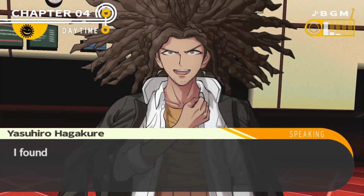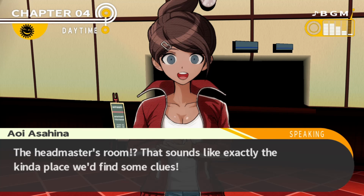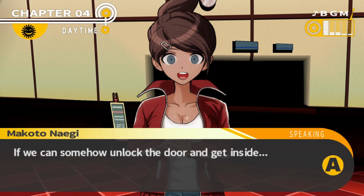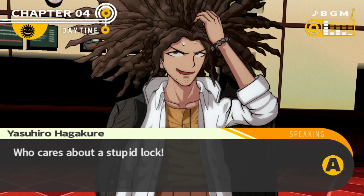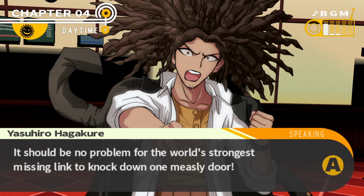Alright. Hiro, what's up? I found a couple of rooms on the 4th floor, but they were locked. The data center and the headmaster's room. Oh, okay. The data center was the other one. I remember the headmaster's room. And yeah, they were both locked. The headmaster's room? That sounds like exactly the kind of place we'd find some clues. If we can somehow unlock the door and get inside, who cares about a stupid lock? There should be no problem for the world's strongest missing link to knock down one measly door.